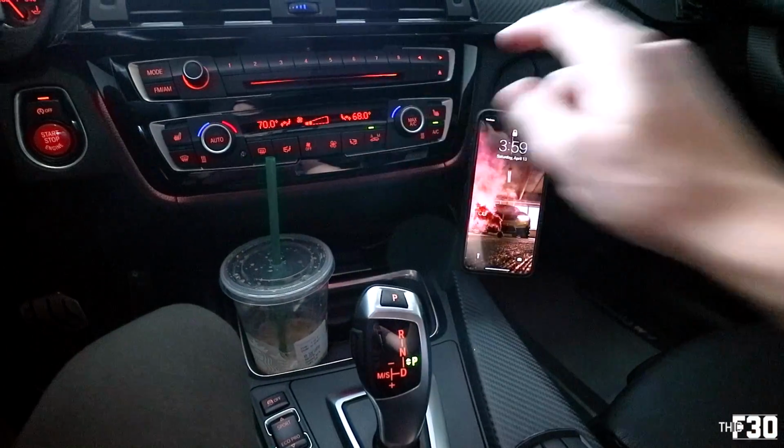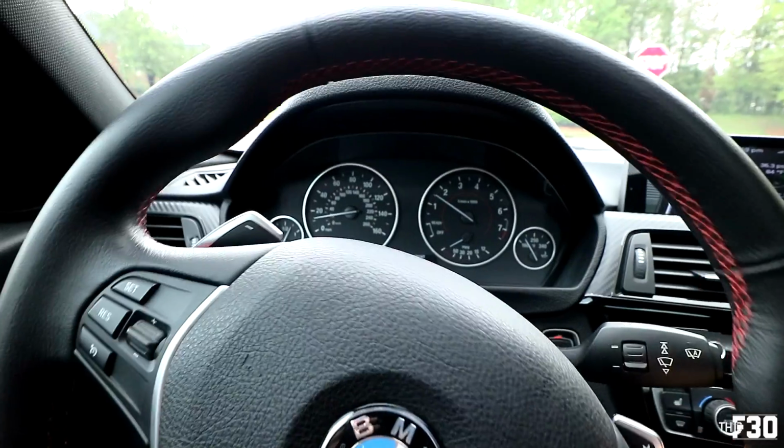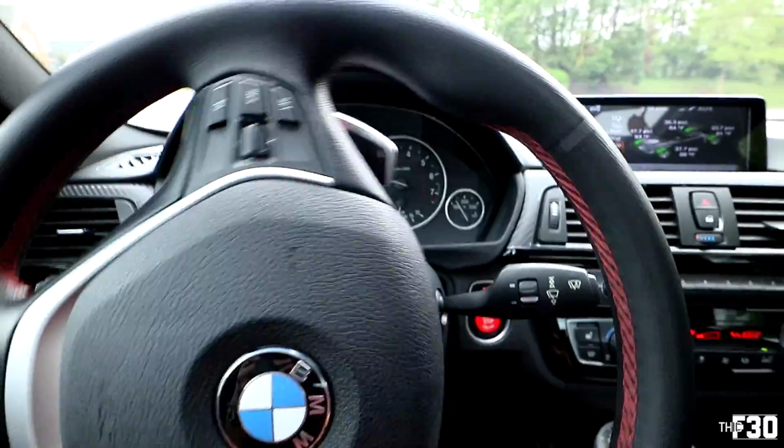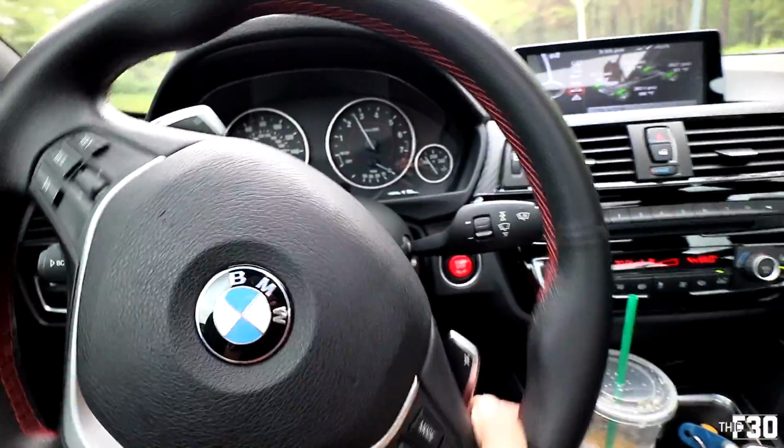I have all the wires ran behind here and plugged in back there to that cigarette lighter. Still got all my burble settings the same, loving them. Car is running great with boot mode.